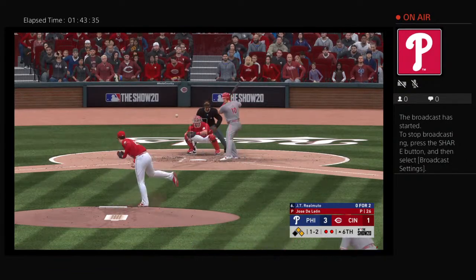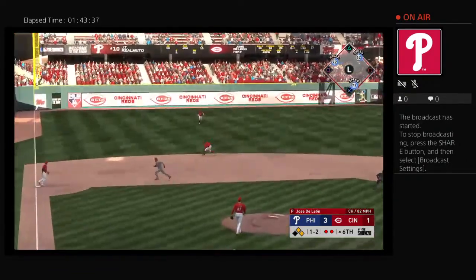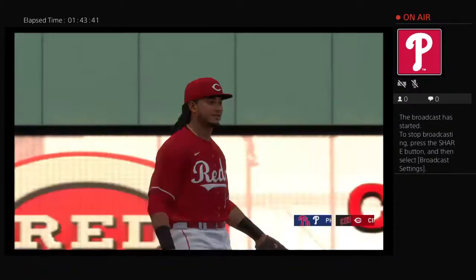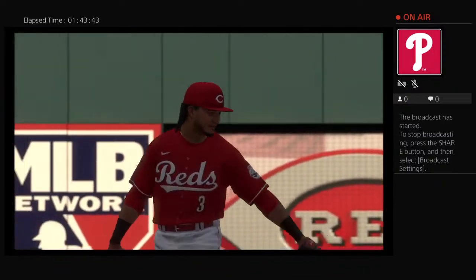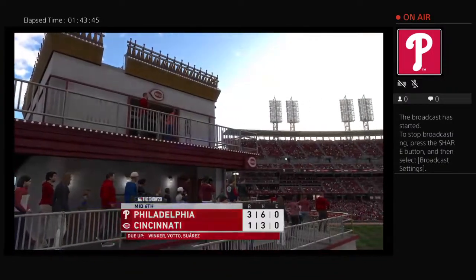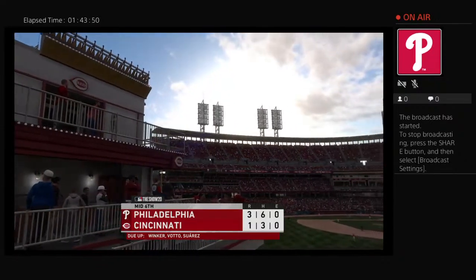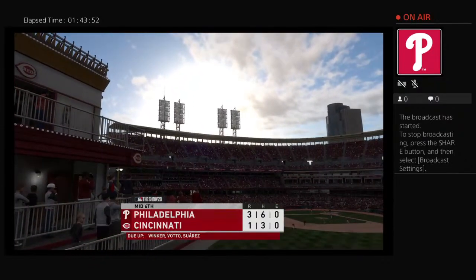The 1-2. Left side. Galvis gets to it. And a close play at second, but the throw does beat him, and the side is retired. Phillies will have to be content with just the 1. 2, 3, and 4 due up in the home half of the 6th. It's the Phillies 3 and the Reds 1.